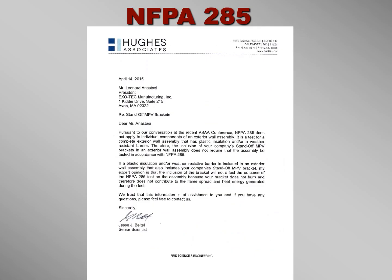We often get asked if our product passes NFPA 285. This is an assembly test, not a product or material test. With the Stand-Off MPV bracket being made from metal, we do not feel that it would add to the fire propagation or heat generated in such a test.